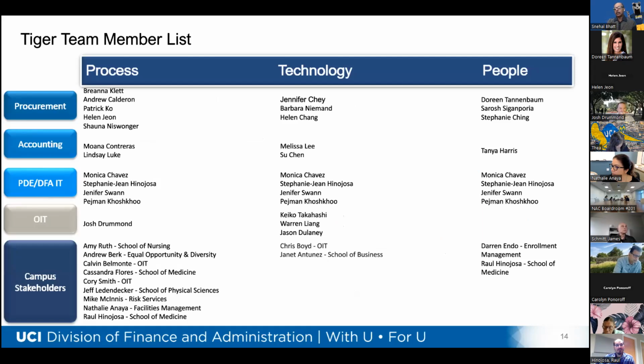All right, so as I had mentioned, we did have multiple Tiger teams that were formed. And here are the team members that actually participated in the process technology and the people Tiger teams. We want to thank each and every one of you for your contributions and support in the analysis phase. And as you all know, we are going to go through the design phase in the months of November and December, and we are looking for your support in the design phase as well.